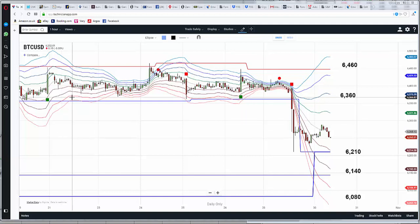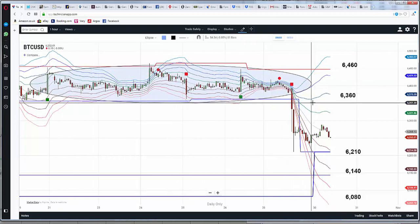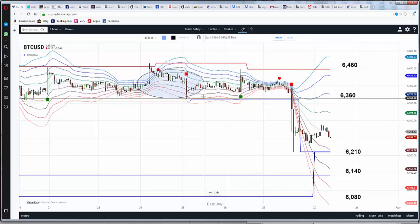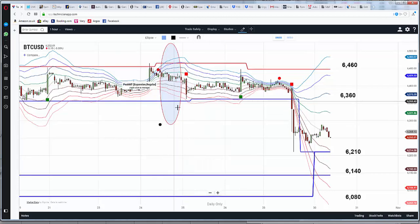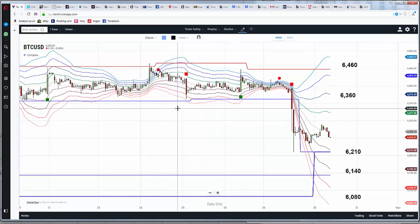So the first thing I'm going to show really is how the range of what was a breakout was actually pretty narrow. It was between 6,360 and 460, which is very narrow, and the narrowest it's been I think this year actually. And so what we were looking for was where that breakout was going to come. You can see that there's various circles and squares.